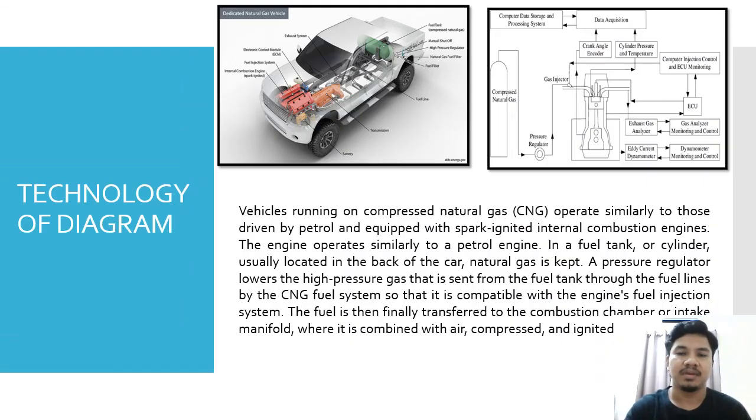Next, technology diagram. This is the diagram for CNG. Vehicles running on compressed natural gas (CNG) operate similarly to those driven by petrol and equipped with a spark-ignited internal combustion engine. The engine operates similarly to a petrol engine. Natural gas is kept in a fuel tank or cylinder usually located in the back of the car. A pressure regulator lowers the high pressure gas that is sent from the fuel tank through the fuel lines by the CNG fuel system so that it is compatible with the engine fuel injection system. The fuel is then finally transferred to the combustion chamber or intake manifold, where it is combined with air, compressed, and ignited by a spark plug.